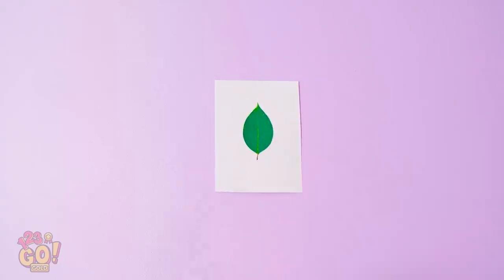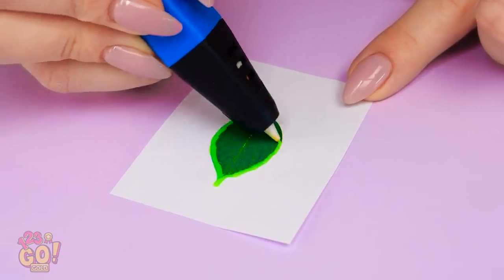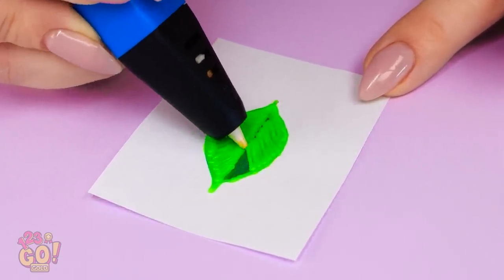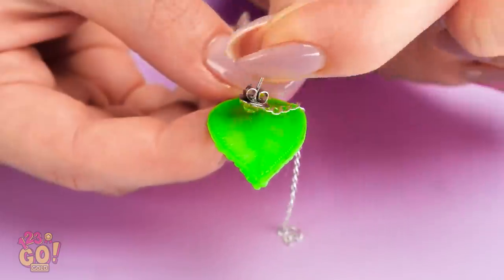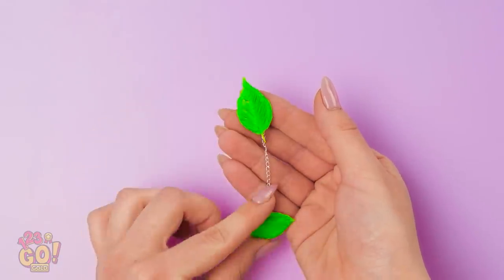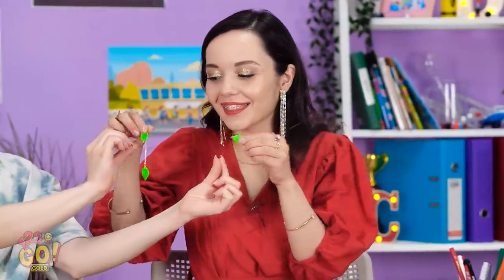Trace a picture of a leaf with a 3D pen. Color it in, too. Looks like a real leaf, see? Once it's dry, attach it to a chain. Then add another leaf down below. You can mix and match them. Nice! Annie, thank you. At least they look expensive.